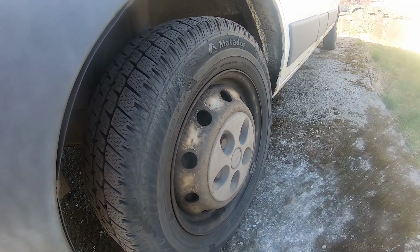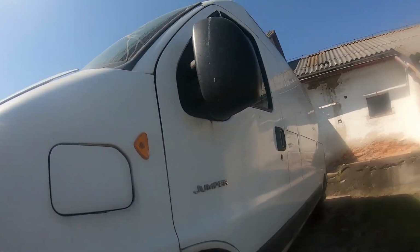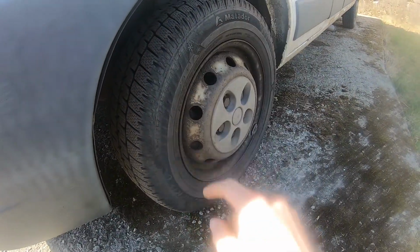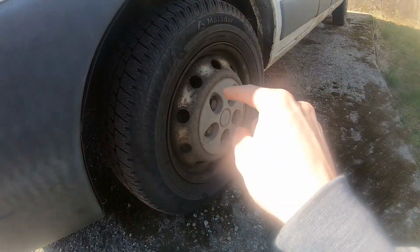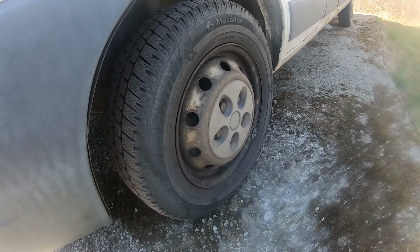And another thing I will do in the future is the front brakes on this 2003 Citroen Jumper. So if you want to see that, this left caliper is completely seized. The other one's good, but we will change the pads, rotors, and we will rebuild this caliper. So another video if you want.